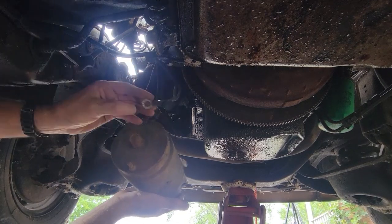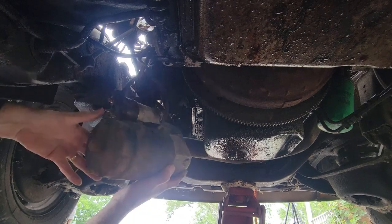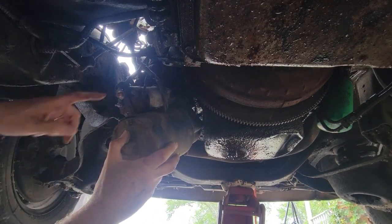This one goes on the big one. 350, 40 rebuilt. This one goes on the big one. Rings, and now a little socket for it.